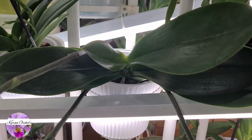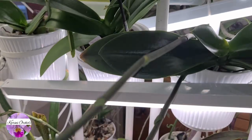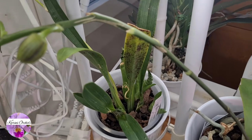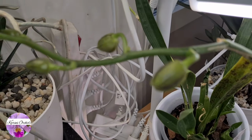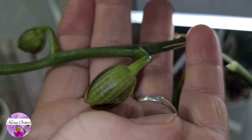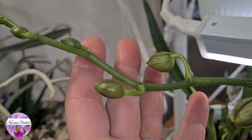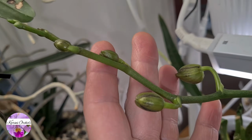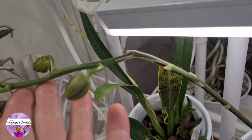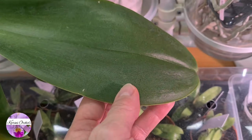Here's another one, and a couple of overbloomed ones. But here, we have a beautiful one. Phalaenopsis pinif. Another one with a trade name. Yes. I thought it would be a very poor spike, but I gave it a little bit of nutrients, and a couple more buds are starting to pop up. So, this one is also growing very large leaves.